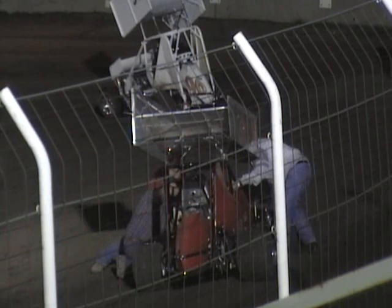Three out of 30 down as we set under red during the feature event, open division. O'Reilly Auto Parts bringing you racing action tonight at Airport Raceway.